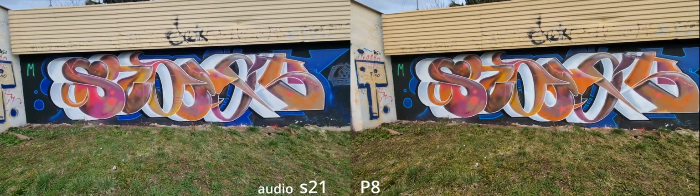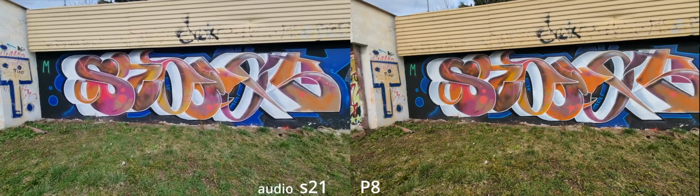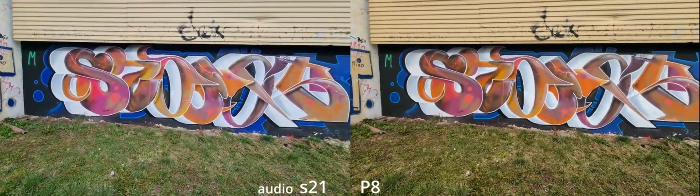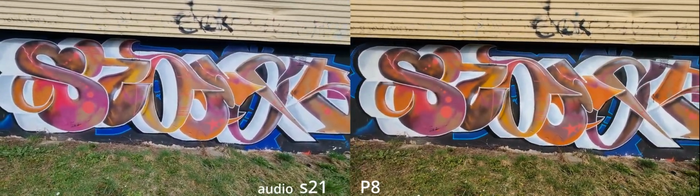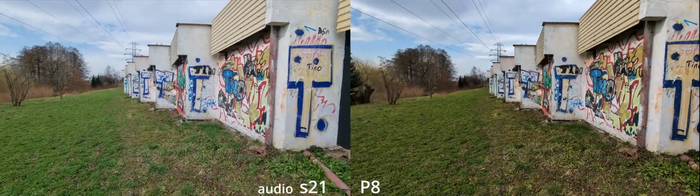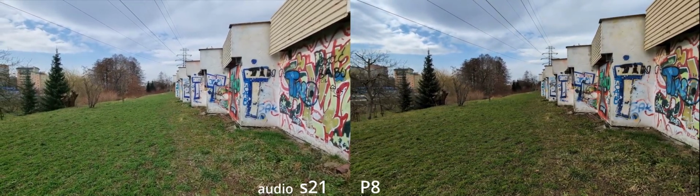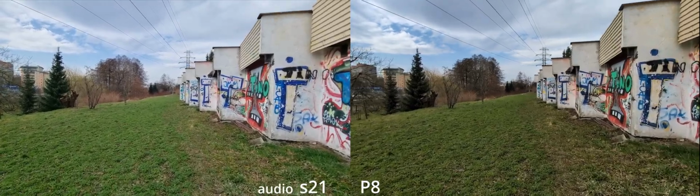Good day everyone, and in today's video: Samsung Galaxy S21 versus Pixel 8 side-by-side comparison, photo and video. We're in the video department, 4K 30, a little bit of colors for you. Wide angle lens, 0.5 on both of them, how wide it is. Wide. I think Samsung is wider.